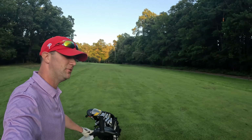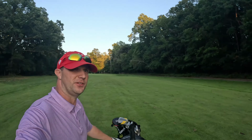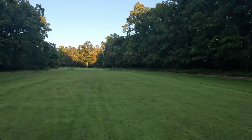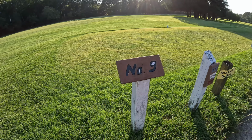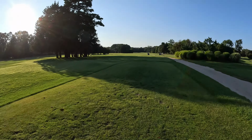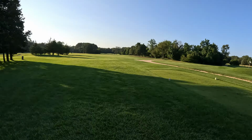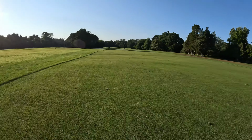The back 9 here is a different course. The fairways are a little bit longer. I'm not sure if they just don't cut the back nine as frequently, but you can see right off the bat there's nothing to hide. Since we got that out of the way, we understand the front nine of the golf course, the back nine is coming up now.